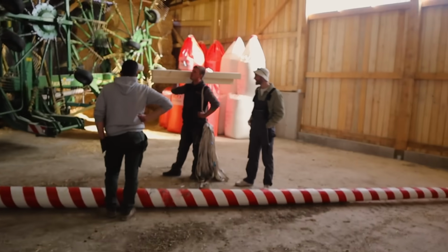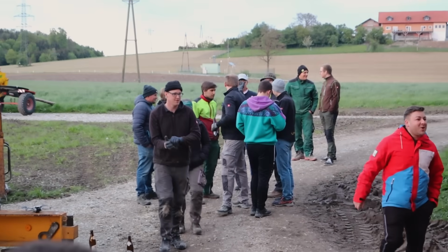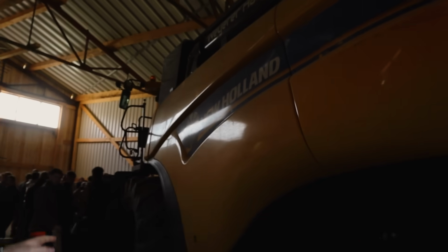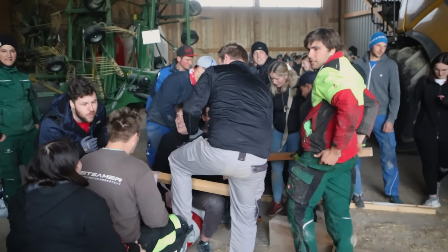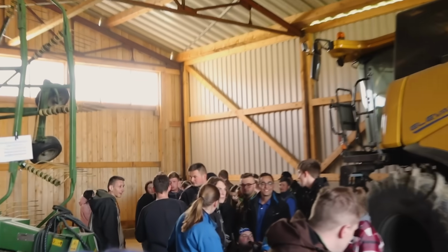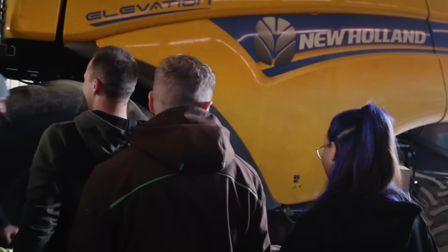In order to steal the Maibaum, they make trades with beer. Like what's happening right now. They're trading beer for the keys to the harvester. So right now, they're waiting for this to be removed. Same thing goes for the people sitting on the baum. They can pay them with beer to get them to move so it's easier to steal. The deal was finalized, they have the keys, and now they're moving the Maydrescher.